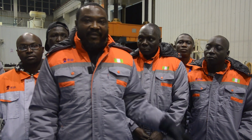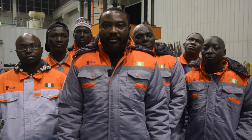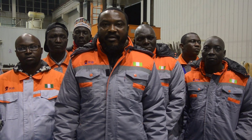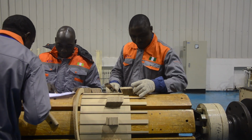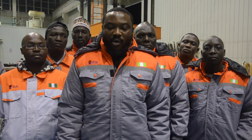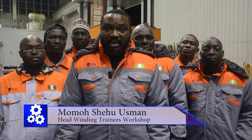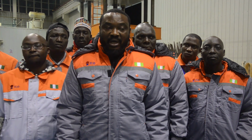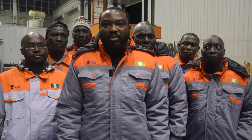Looking at the facilities available, we wind various types of transformer coils and fit them into the iron core once we are done from here. So practically, we are making serious progress. We have learned so fast, and we have gained enough, or almost enough, of the technical requirements to work independently. That is, we can handle the machine and do a lot of the work with limited supervision.